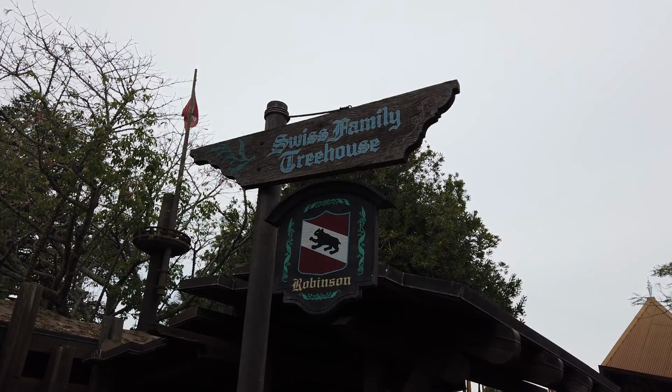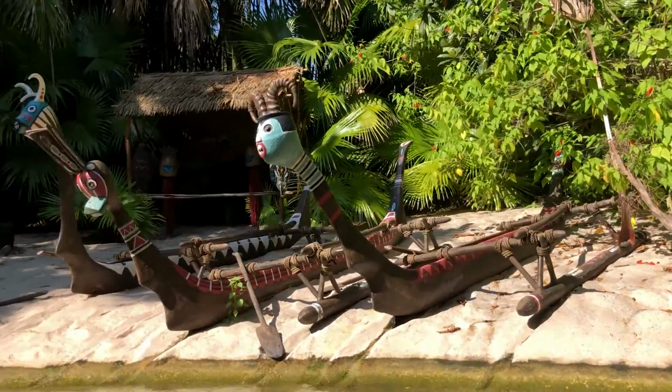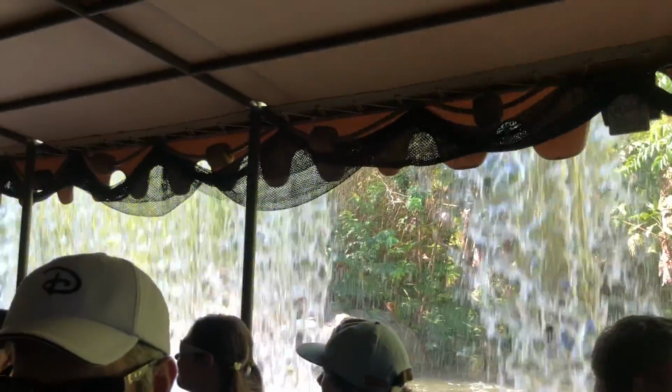So now we're heading over to Adventureland for the next two attractions. And yeah, there were only two. And one of them's not Pirates. Pirates didn't actually open until almost 2 years after the park opened. But the two that were open were the Swiss Family Treehouse and the Jungle Cruise. To this day, the Jungle Cruise is considered one of Walt's biggest success stories. Originally, he wanted to have live animals, but realized that it would be way too costly and problematic. So instead, they chose to do animatronic animals.